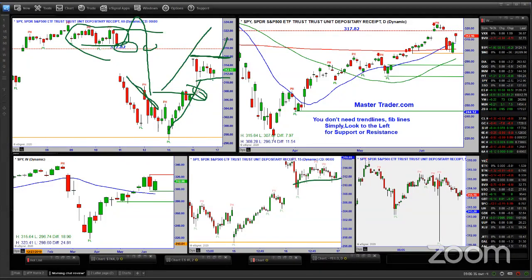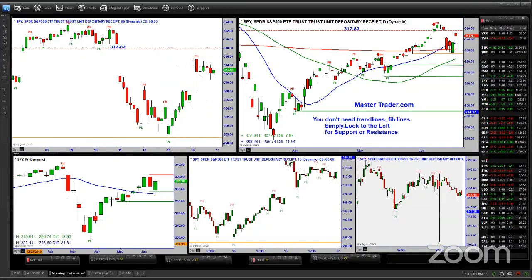So I'm making a mess out of the screen with my drawing here, but I'm having fun. Anyway, it's been tested once, so it's somewhat neutralized, let's just say, because it went down there and hit it one time. So below here, it's going to open up the door to a deeper retracement. And let's just clean this up because it really is getting messy. Where's this annotation thing? All right.